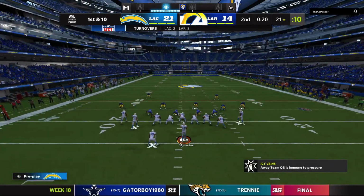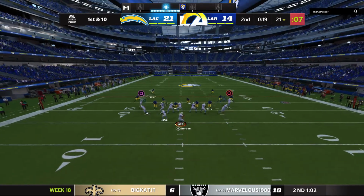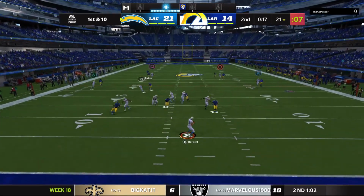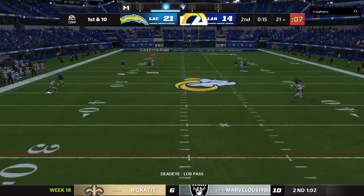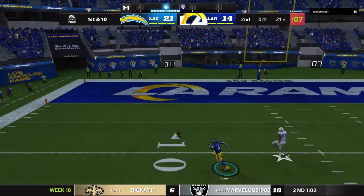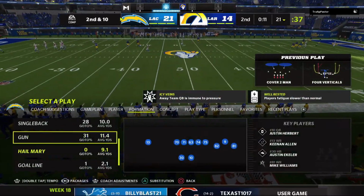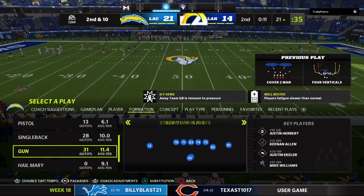Clock at 20 seconds to go in the half as they come up 1st and 10. After the turnover, here's Herbert. He's going to loft one deep left side here. And it'll be incomplete. Good job staying with him defensively. And it'll bring up 2nd down.